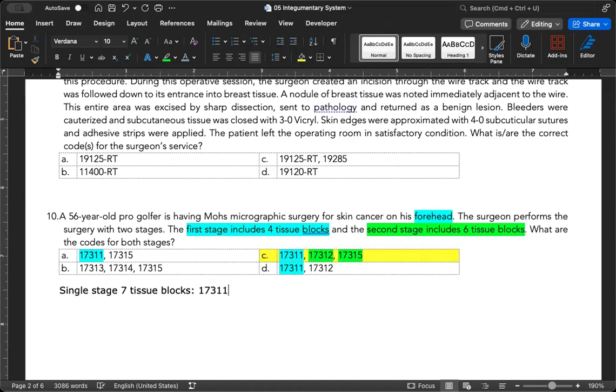So I'm just going to say this is the first one, to make it as easy as possible to understand. You have your 17311, and you have your 17315 times two, because the 17311 covers the first five blocks, and this is the sixth and seventh block. Okay. Gotcha. Does that make sense? Yes, it does.